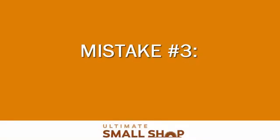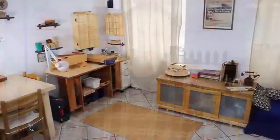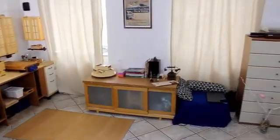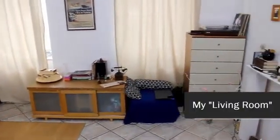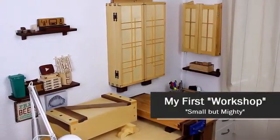Mistake number three, assuming you need a large space. The common myth is that you need a large space for woodworking. When I first started out, I set up my shop in a dingy, small corner of my apartment. I didn't have much of a budget, so I was forced to learn how to build impressive projects without any expensive tools, a real shop, or a ton of space.